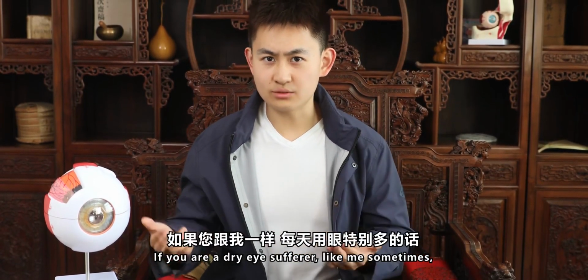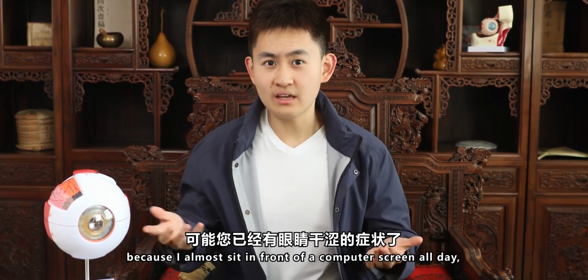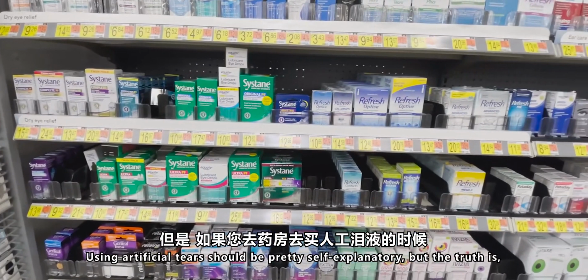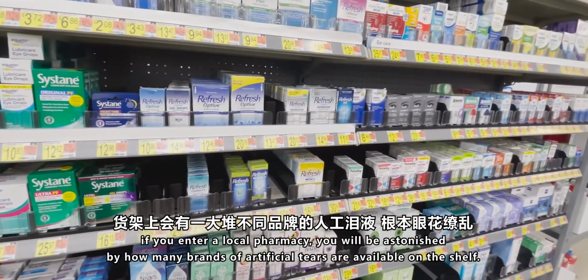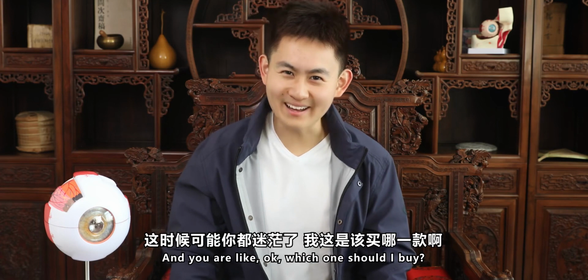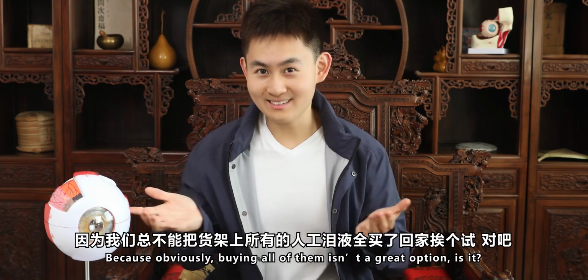If you are a dry eye sufferer, like me sometimes, because I sit in front of a computer screen all day, then you have probably tried using artificial tears. Using artificial tears should be pretty self-explanatory, but the truth is, if you enter a local pharmacy, you'll be astonished by how many brands of artificial tears are available on the shelf. And you're like, okay, which one should I buy? Because obviously, buying all of them isn't a great option, is it?